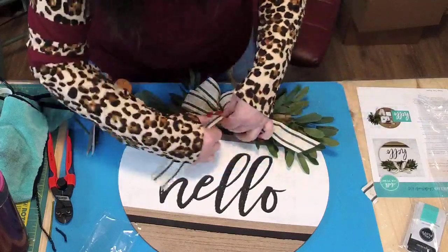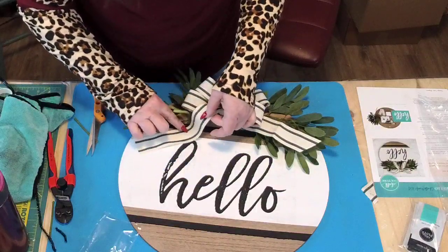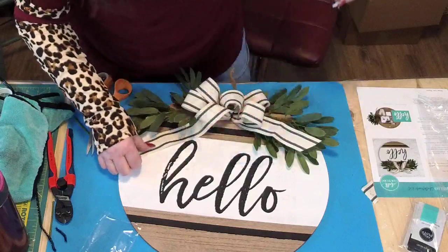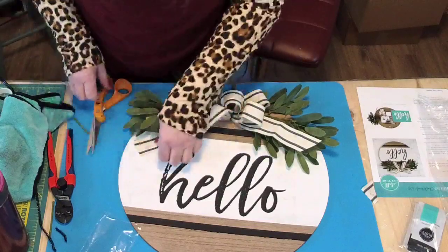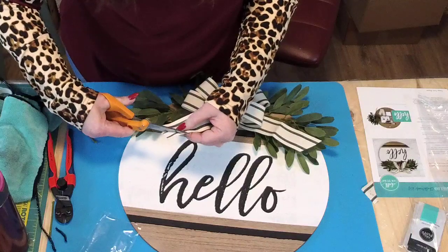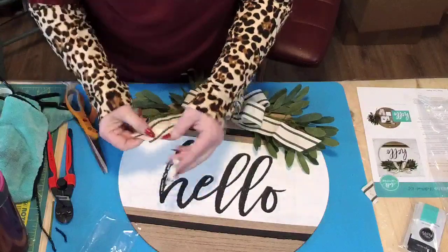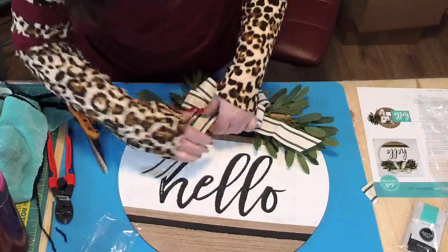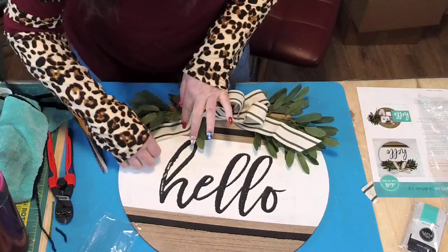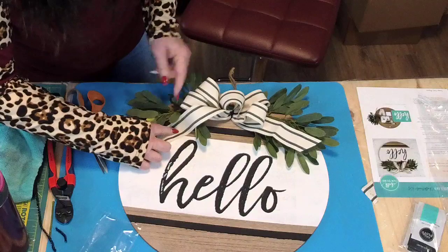The other thing I could do that would be kind of cute is you could loop it up and just put another drop of hot glue there. I might leave this tail longer till I decide what I want to do with it. And we're just going to cut an angle to make it not straight across. But that would be kind of cute just to let it trail behind here. I think I like that, guys.